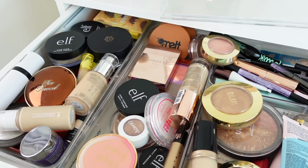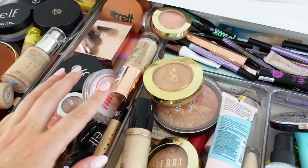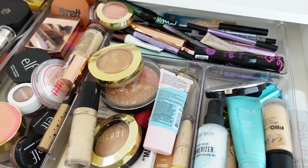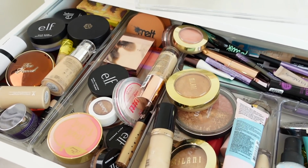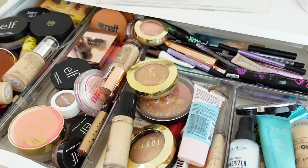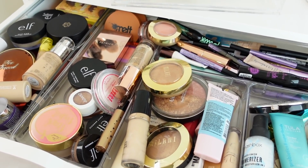So typically I have this divided by sections. I'll have eyeshadow palettes over here, cheek products here, face products, more face products, and then eye products. Some of them are in the area where they need to go. Some of them are not. Like I said, it is a complete disaster. There are too many products in here. So I want to go through and take out products I don't think I'll really reach for over the next few months.